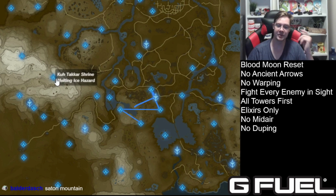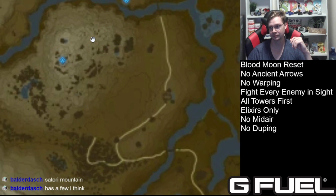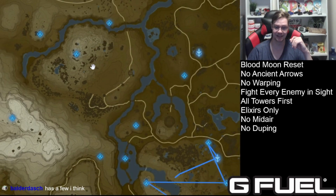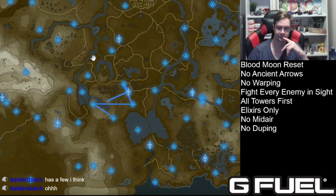Satori Mountain? Yeah, but Satori Mountain, the lizards are only there when Satori Mountain is lit. Like, it has to be lit for those to be there. That's the issue with that.